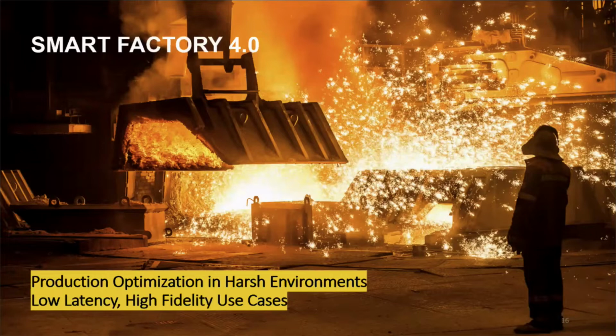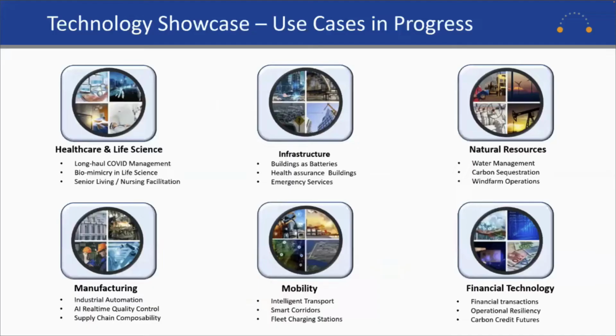And so what I'm going to go into here is some of the key areas that we have relative to the manufacturing. So this is from one of our members. One of the key points here is harsh environment, low latency, and very high fidelity in terms of the use cases. We have a collection of our technology showcase, which are use cases and reference library of use cases and case studies, demonstrating the value a digital twin provides at different phases of the life cycle of a digital twin. Here you can see 16.